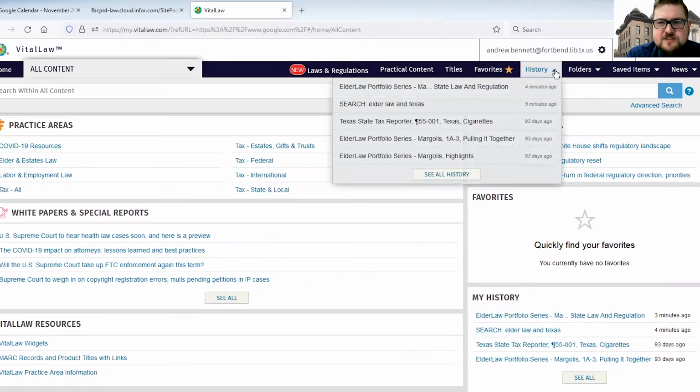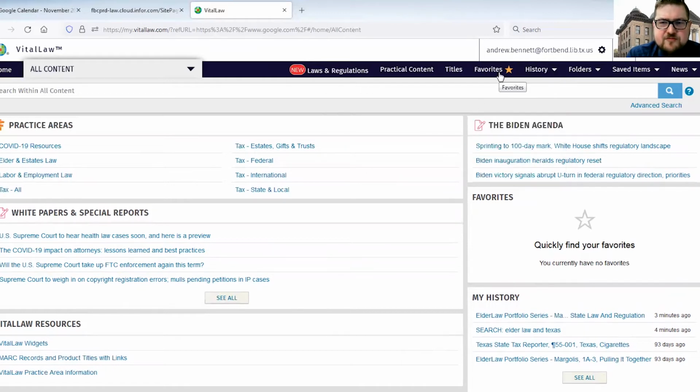Okay, and you can also get through history here if you click up here at the top. Now your favorites will show up while you're in the same session, so you could do that if you wanted to go that route instead of using the history.